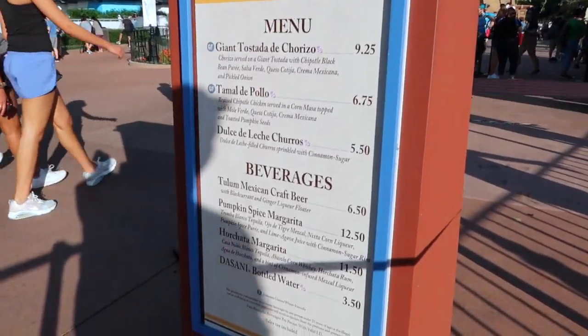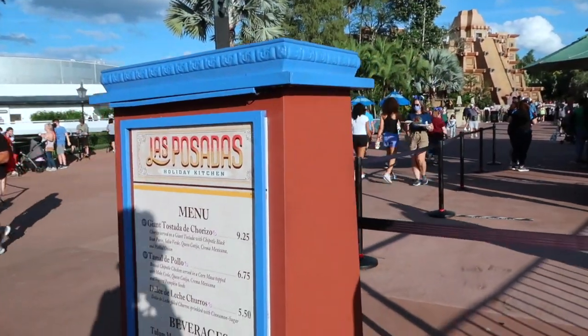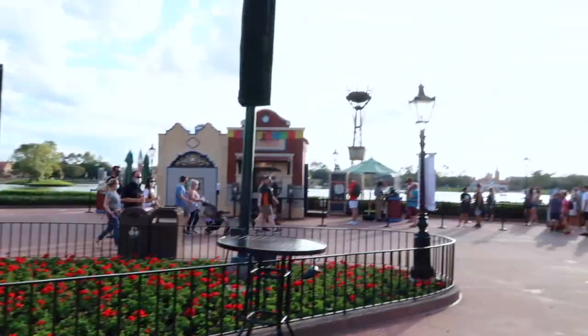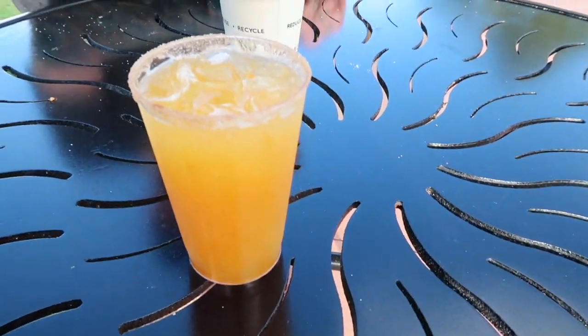Gonna try this pumpkin spice margarita because it's fall. I guess that makes sense. Okay, so we decided to go to the Mexico holiday kitchen because we never do. Mostly because they had a pumpkin spice margarita and that just sounded weird.